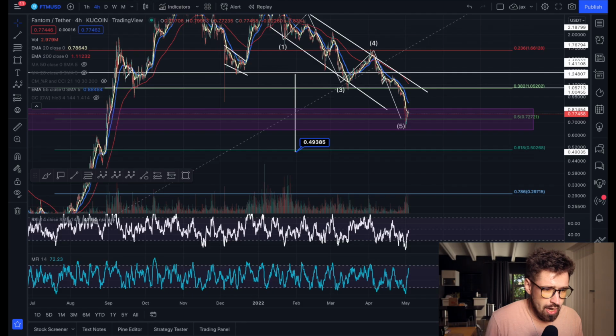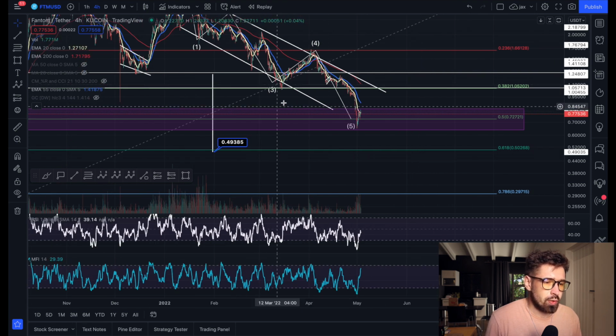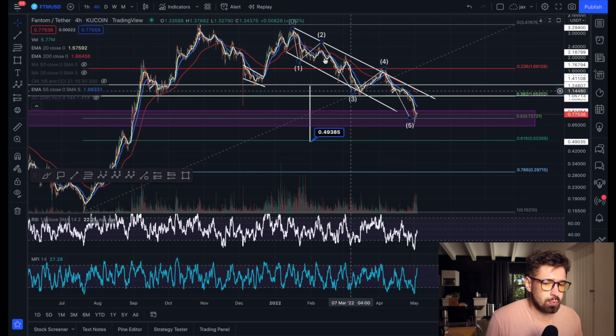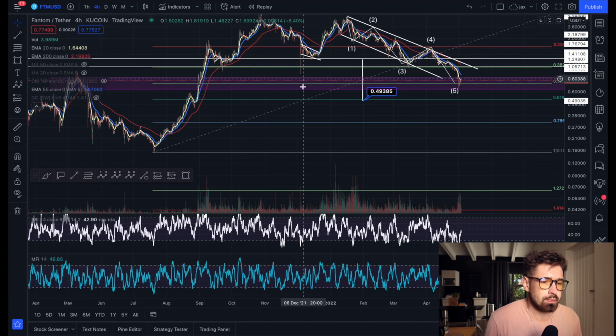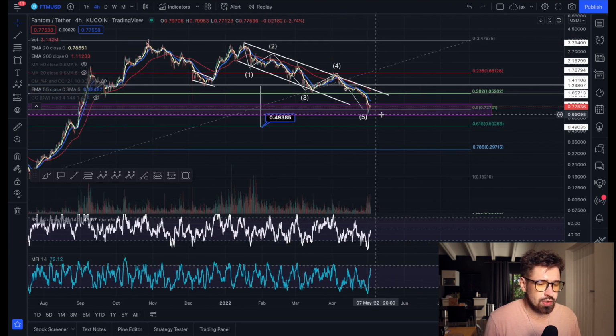We're here on the 4-hour time frame. So we could definitely see a beautiful bounce. As you can see, we've made our fifth wave down and we've come all the way down to the 0.5 with our Fibonacci pull from the swing low here, the summer low, up to the swing high. So I definitely think we could see a beautiful bounce.